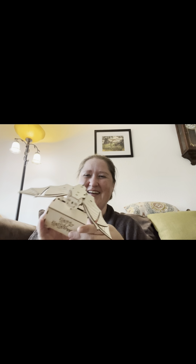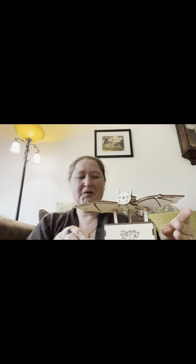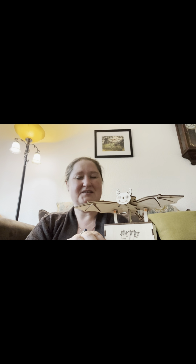I put together the bat. Are we ready? Check that out. Happy Halloween! Isn't it cute? But this is the part that I thought was so neat.